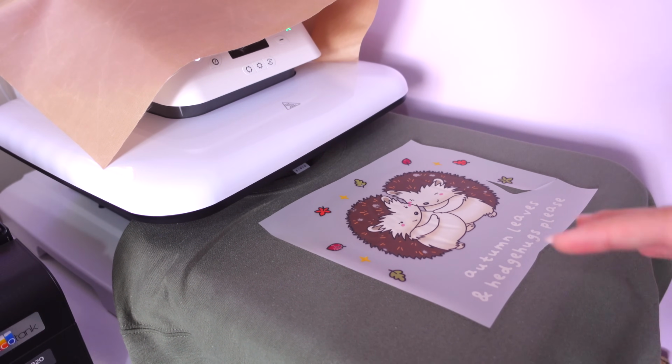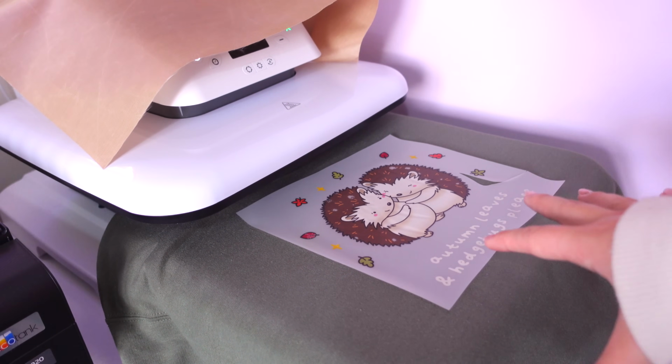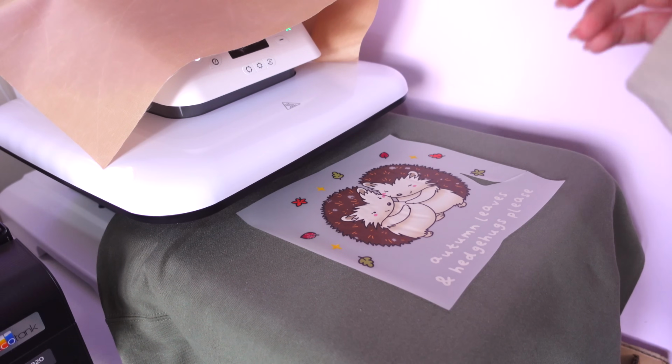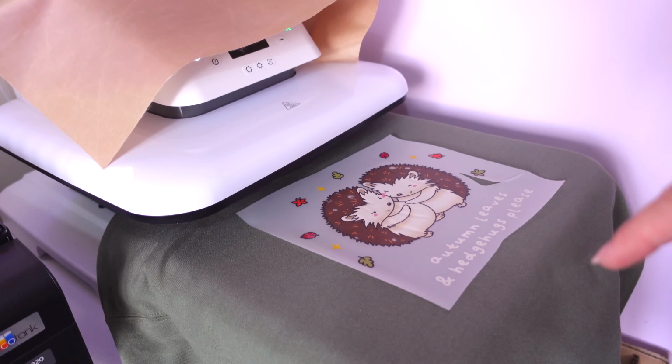peel it off. With the DTF that I use, it may be different with some others, but I found that if you leave them to cool, then they peel a lot easier, whereas if I was to peel it now while it's still hot, it just wouldn't work. So I like to let mine cool down completely before I peel it.